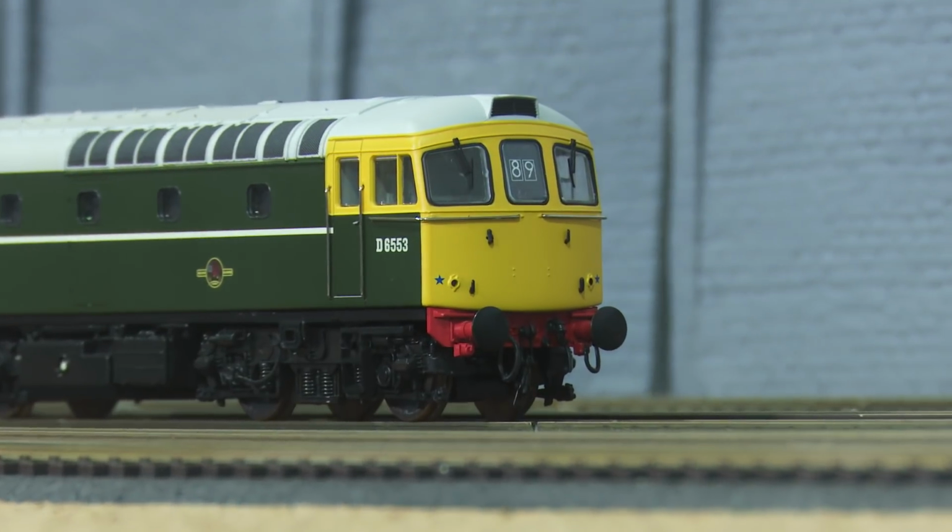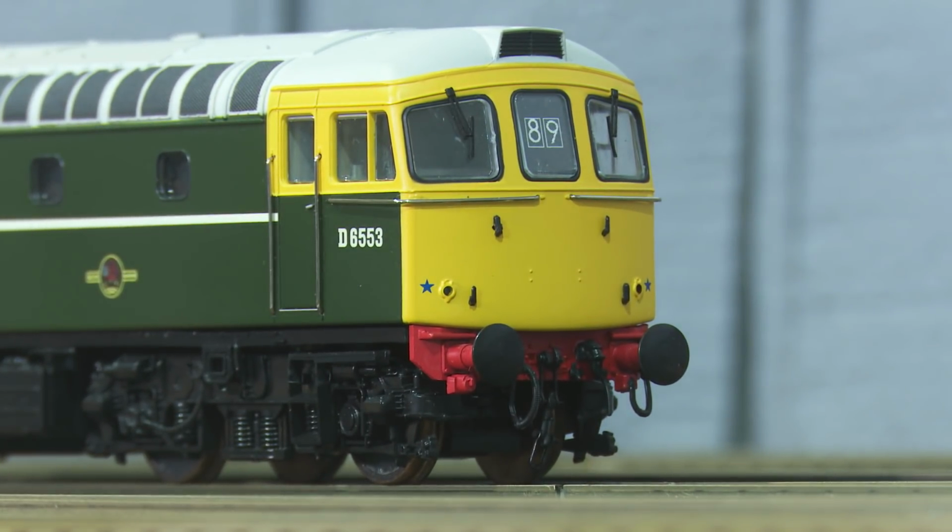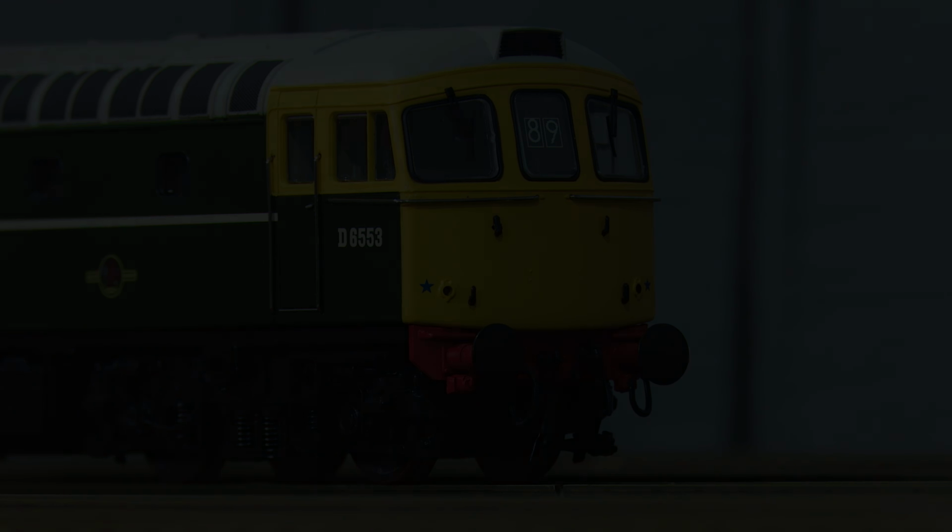Well, another thing that's worth a mention at this stage is the head code, because the southern region didn't conform to the normal 4-character head codes, and as you can see here, this head code is 89. It really has no bearing on what the train is pulling, it just refers geographically to where it's going to and the area it's operating within.